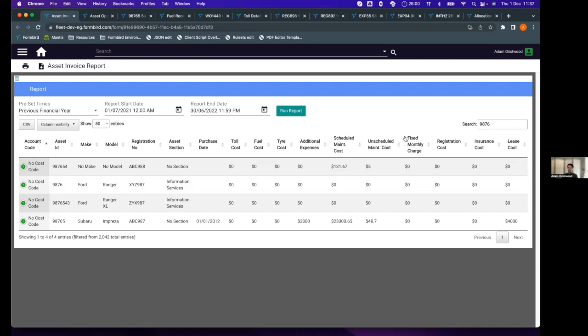We've got a fixed monthly charge which comes off the asset. We've got registration costs and insurance costs, which come from those respective documents. We've also got lease costs as well. So this is a bit of new functionality that Paul's been working on to be able to capture lease costs within the application. So I'll just stick at the report level for the moment, and then I'll dive down into those documents below. So bear with me here.